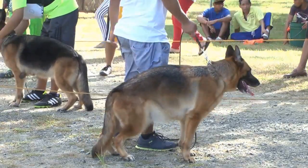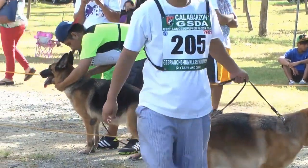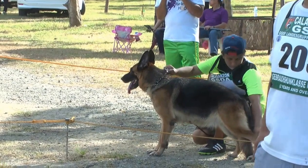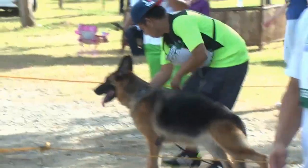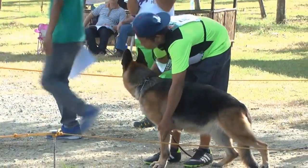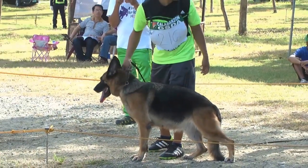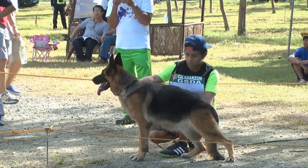So, who is the next? Number 216, female with correct size. Medium strong, good head, good expression, good top line. The coupe is short, upper arm should be more angulated. Correct angulation in the rear, shows good movement. Maybe she would do a little better in her movement if she would be a little more stretched. I think she is a little bit too short, but also excellent today.